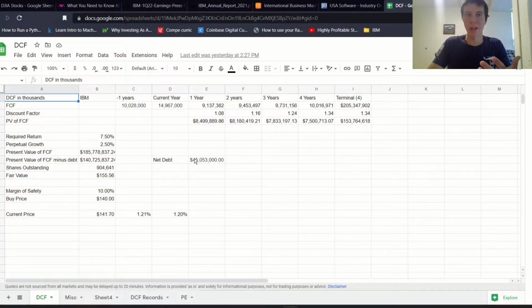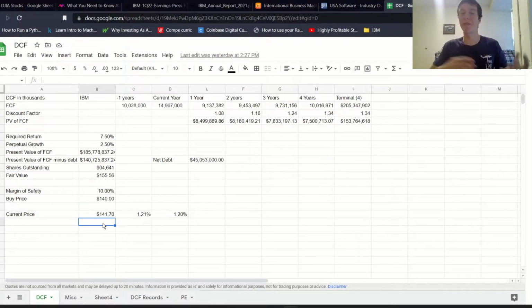So right now, like I said, their net debt is around $45 billion. So we obviously subtract that off, and we get a fair value of around $155 per share, which gives us a buy price of $140 per share. And the current price right now is right around that at $141 per share. So I think this calculation in itself is pretty reliable. In this case, I think the numbers are fairly certain, and there's not a huge amount of variability and wonkiness going on. It's all kind of slow and steady.